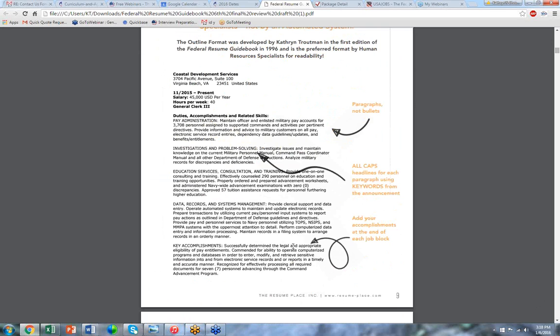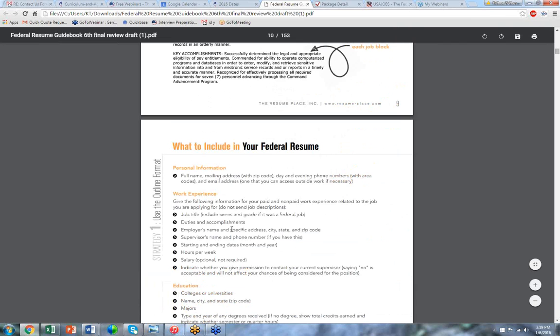I created it myself in around 2000. It is easy to read. The all cap words are keywords from the announcement. The HR people love it, and then after you do the duties up here, you do an accomplishment. So let me show you a before.